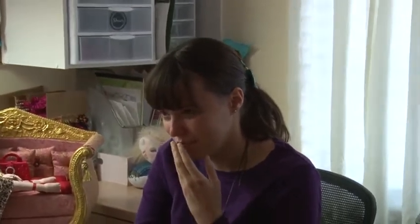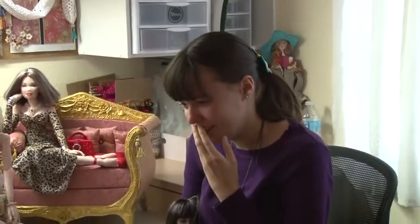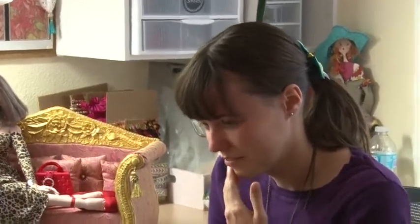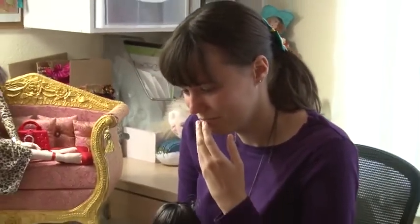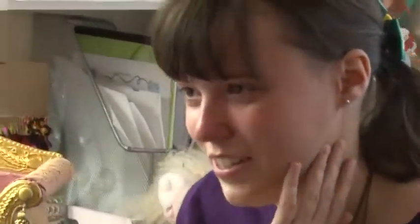At the heart of it, doll making is about letting go. Thank you. This is literally one of the best things I have ever received from someone. Don't cry. I'm sorry. It's about creating a beautiful persona and then giving it to somebody. Thank you so, so much.